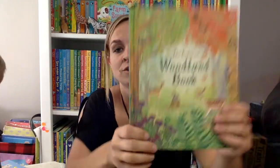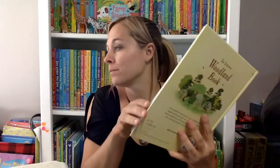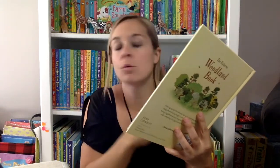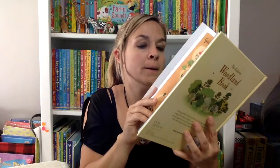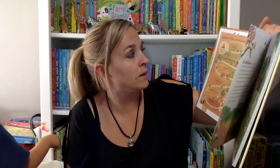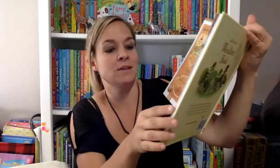A yellow book. Well, I'll do that book with you after. Woodland. This is so beautiful. We love nature. I want one. You didn't say woodland. Oh, sorry, woodland. It has all sorts of information about nature, basically. Look at, there's a nice little guide in there that guides you through all the pages.